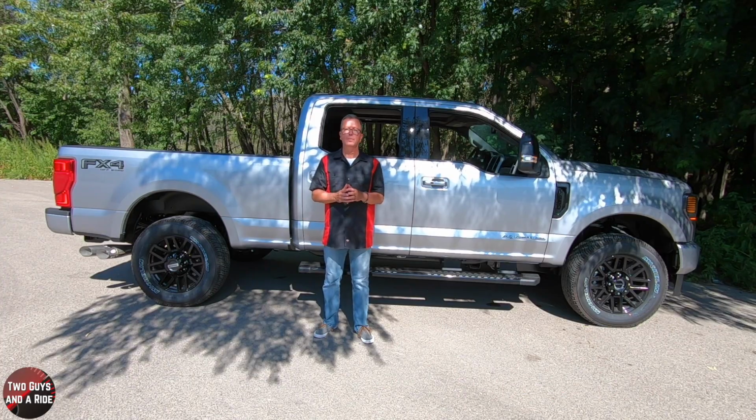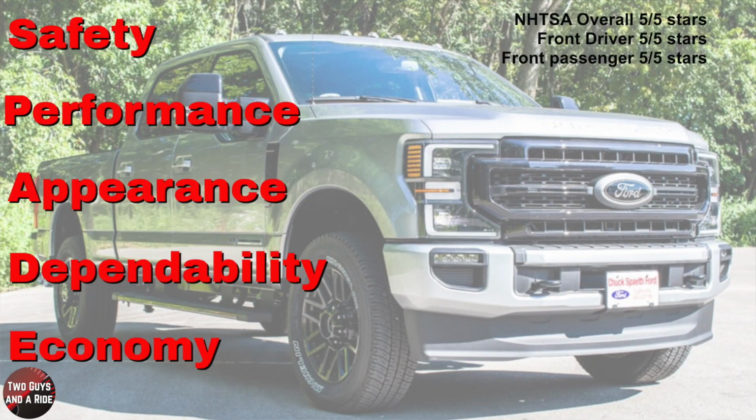Now, let's talk about the rest. Safety, of course, being first. Well, National Highway Traffic Safety has an overall 5.5 stars. Front driver rating is 5.5 stars. Front passenger rating, 5.5 stars. Performance, 0 to 60, 7.5 seconds. Quarter mile, 15.6 seconds. And it has a top speed of 96 miles per hour.